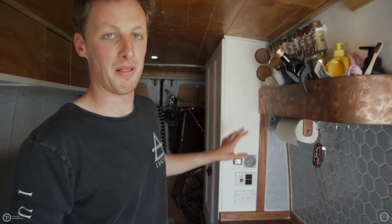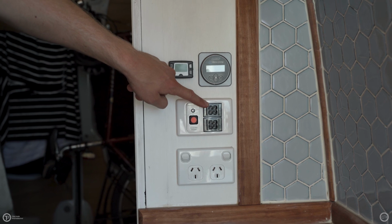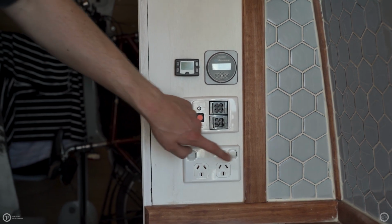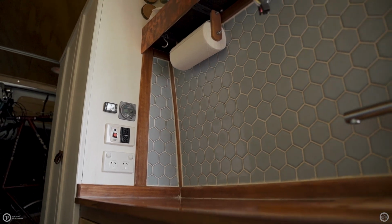Over here we have all the electrics of the van. We have the battery monitor, the diesel controller, the 12 volt outlet, the inverter power, and the two 240 volt outlets that the inverter powers. All of that is powered by a 180 amp hour lithium iron phosphate battery that's charged by 300 watts of solar on the roof and a DC-DC charger from the engine. When both those are running at once, especially in Australia where it's so sunny all the time, that's always enough to get the batteries nice and topped up.